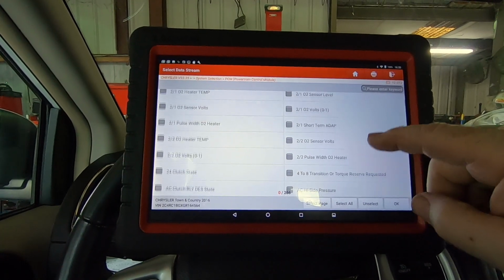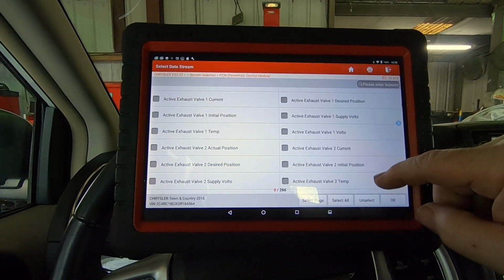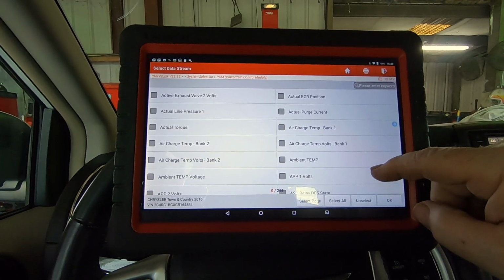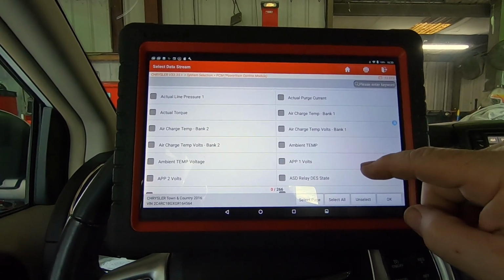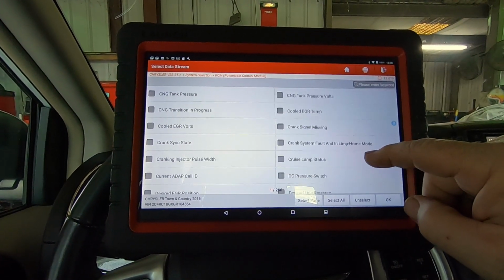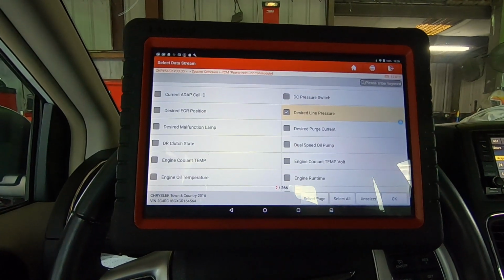And I want to see, I don't need AC information, exhaust timing, EGR position, air charge temp. Bank 1 or bank 2, that's a first. Ambient temp. Cooled EGR temp. Desired line pressure.